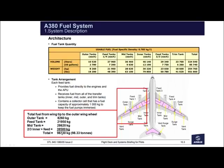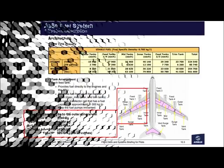So we can see we've got a total amazing weight from that wheel on that cantilever to the end of the wing of 98.33 tons, metric tons. So approximately 100 metric tons of fuel we're going to pump into that wing, and it's going to have to take that weight, and it's going to have to keep the outer engine from clattering to the floor. So pretty strong stuff to do that. But let's have a look at a few more figures.